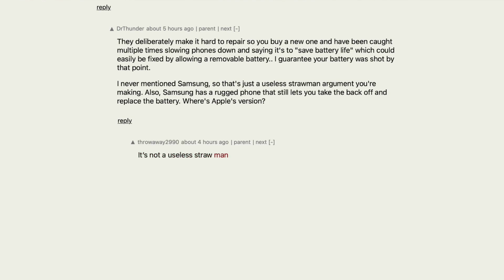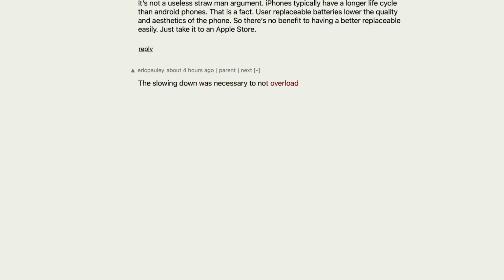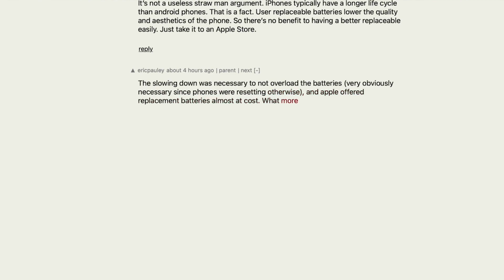It's not a useless straw man argument. iPhones typically have a longer life cycle than Android phones. That is a fact. User-replaceable batteries lower the quality and aesthetics of the phone. So there's no benefit to having a easily replaceable battery. Just take it to an Apple store. The slowing down was necessary to not overload the batteries. Very obviously necessary since phones were resetting otherwise. And Apple offered replacement batteries almost at cost. What more do you want?